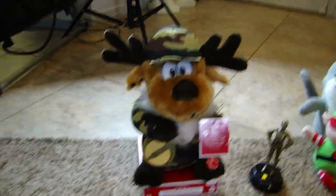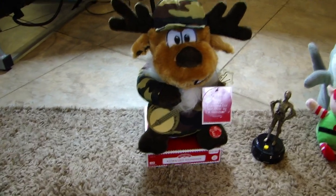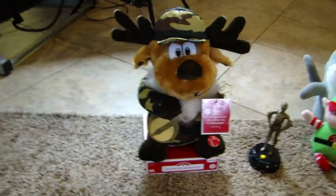He's cute. Okay, here's another one of these little reindeer that we picked up, similar to some of them that we had from last year. But he does look a little bit different, so we went ahead and picked him up. Go ahead and play him.